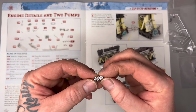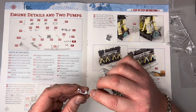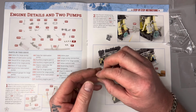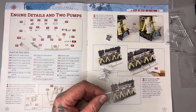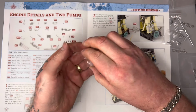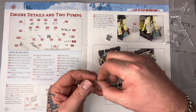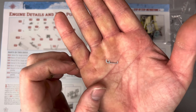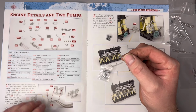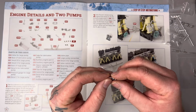Right, but we do need that in a sec. So if I put that to one side a second, that isn't the part we need as yet. No, I don't think it is. Oh my God, there's going to be parts everywhere. 32J. Hang on then. I think this is the 32J one. Just put these parts that I don't need there. It's best to look at the picture, guys, and get the same one that you need in the picture. And as you can see, that is 32J. We turn it that way around. Yeah, so that's 32J. So we need that.